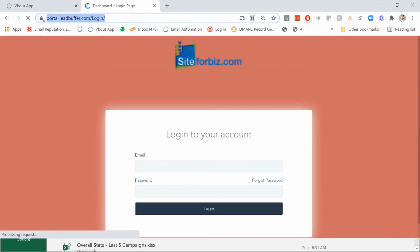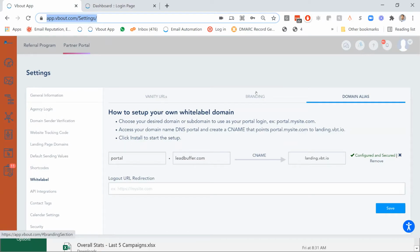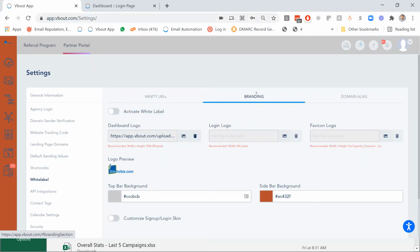And by giving them your login, you can see here everything is branded as your own. The VBOUT login screen is completely different with different colors, and this will be exactly your own. We even went ahead and branded the email notifications that go out from the system to your clients, such as reset passwords and all that stuff. So from a white label perspective, this is the platform for you because you can control everything. And when I say everything, I mean down to the email signature that gets sent to your customers.